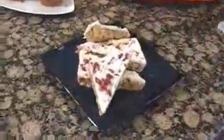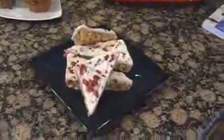Stuff from Starbucks is in there as well. Cranberry Bliss Bars, which are amazing. You get them at the holidays, but when you make them yourself, you can freeze them, you can have them anytime you want, and you're going to save a lot of money. Tons of Starbucks stuff in there, 15 different Starbucks recipes in this book. So if you like stuff from Starbucks, the pastries there, you're going to love this book.